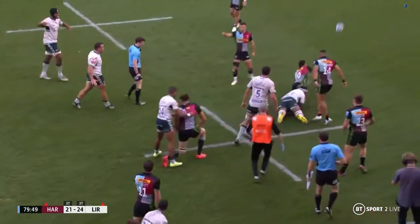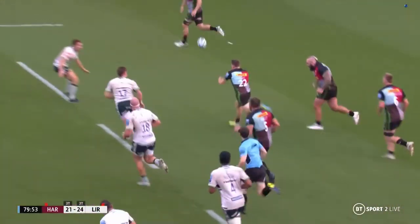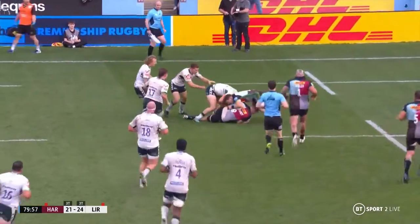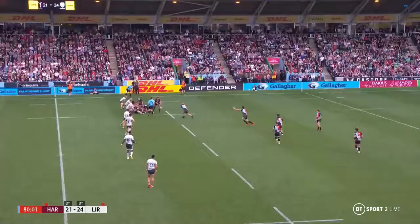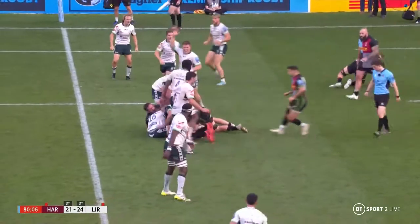Oh! Charlie Matthews' challenge on Van Rensburg has been allowed to go unpunished. They're both flying through the air, but both get hands on the ball. And Quins have it through Dombrandt. And they will still believe. Yeah, they're both in the air competing for the ball.